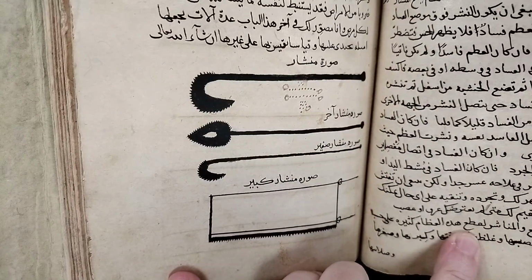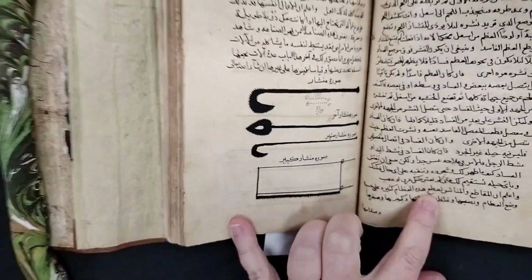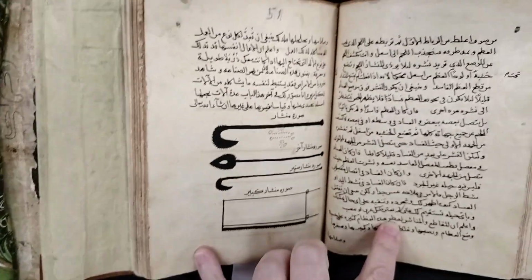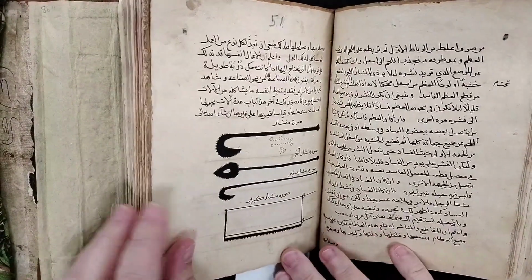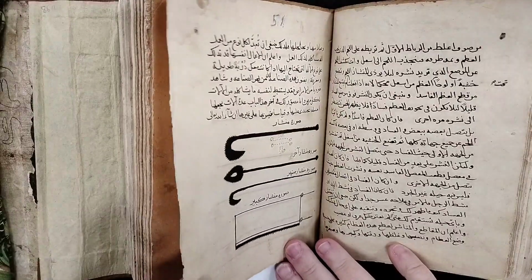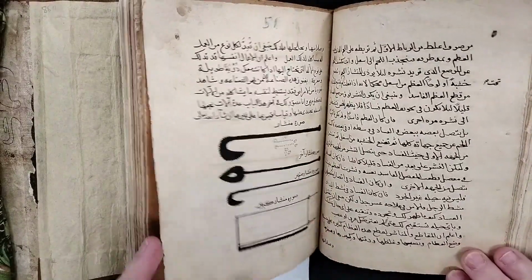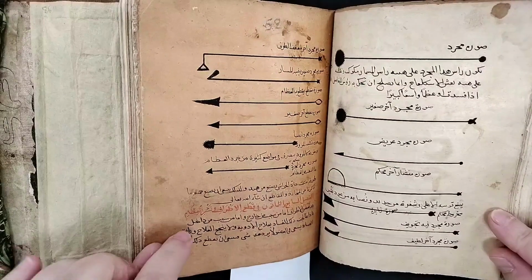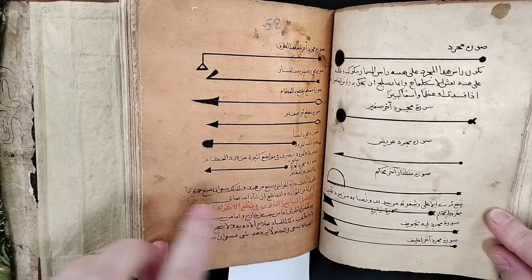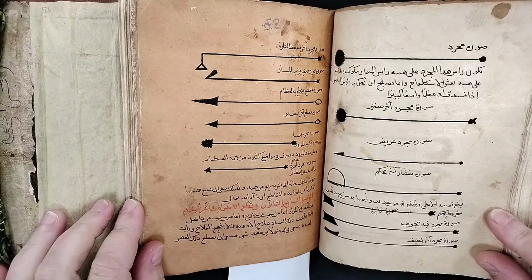But that is kind of an interesting example of somebody coming in and using the book for whatever they need it for. Let's see. Novella, I just noticed that the accents on the red words are in black ink. Do I know why? Oh, yeah. I assume you're talking about these accents here. Yeah. I don't know why.